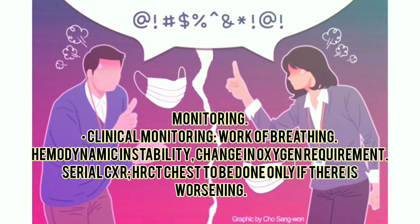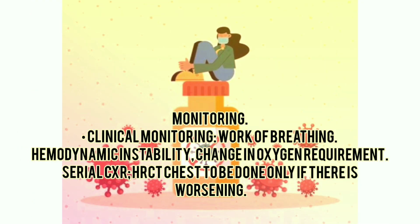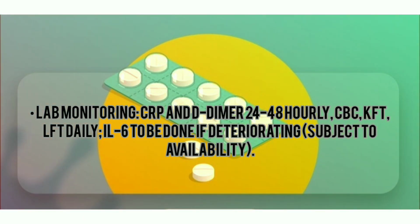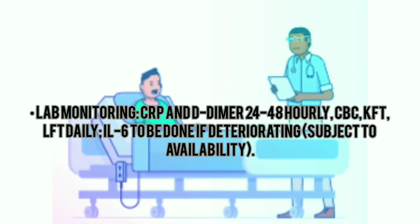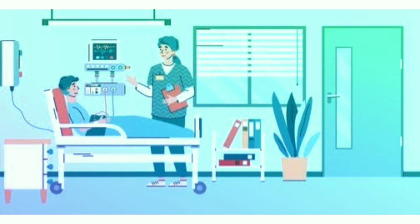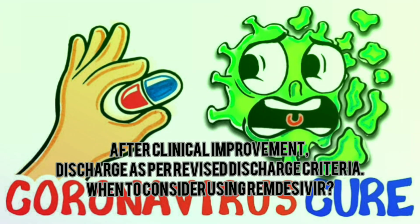Monitoring. Clinical monitoring: work of breathing, hemodynamic instability, change in oxygen requirement. Serial CXR; HRCT chest to be done only if there is worsening. Lab monitoring: CRP and D-dimer 48 to 72 hourly, CBC, KFT, LFT 24 to 48 hourly, IL-6 levels to be done if deteriorating, subject to availability. After clinical improvement, discharge as per revised discharge criteria.